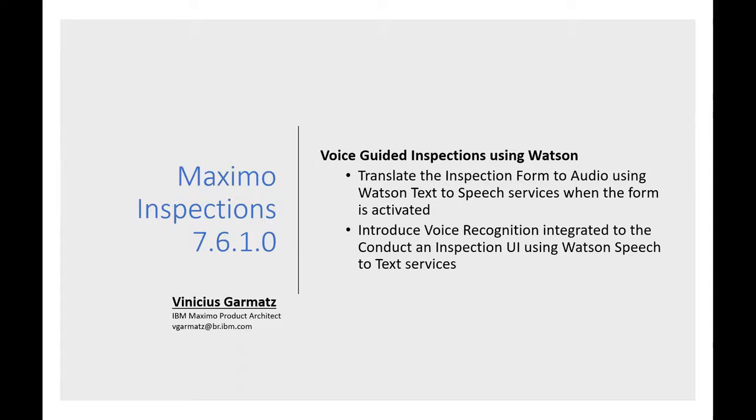And today we are going to talk about the latest enhancement that we've made to the new inspections module in Maximo on our new release 761. This release has the goal really to enable a hands-free inspection, by using the Watson text-to-speech and speech-to-text services to read the inspection form. And by using your voice, you'll be able to conduct the entire inspection by responding to the items in your inspection form simply by using voice.